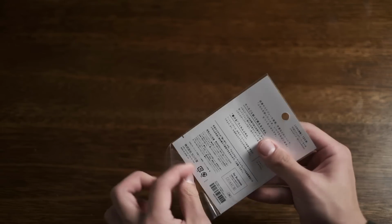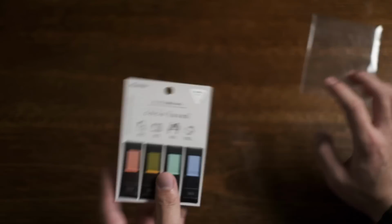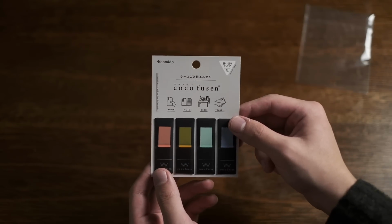But these things are absolutely brilliant. I used to use the cheap Officeworks, I believe J. Burrows, plastic flags. But this is certainly a very nice upgrade. The color no longer fades, it doesn't drive me insane, and it's just really easy to use with this little tabbing system that they have here.